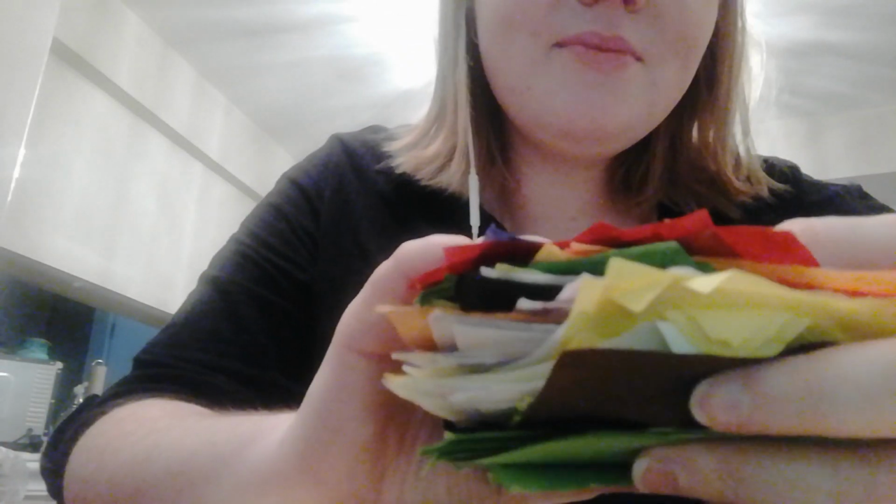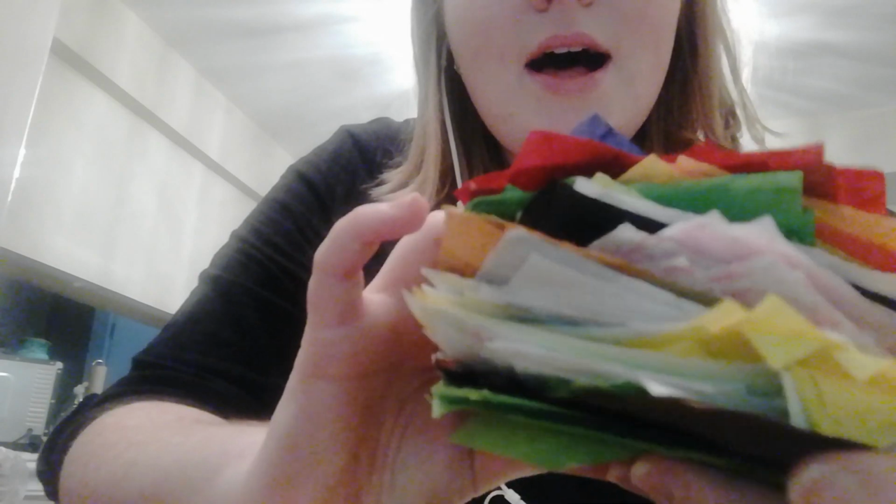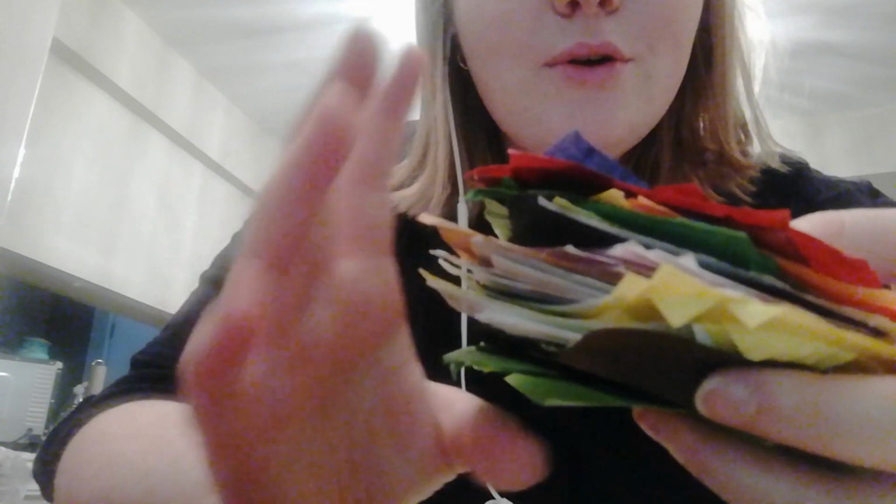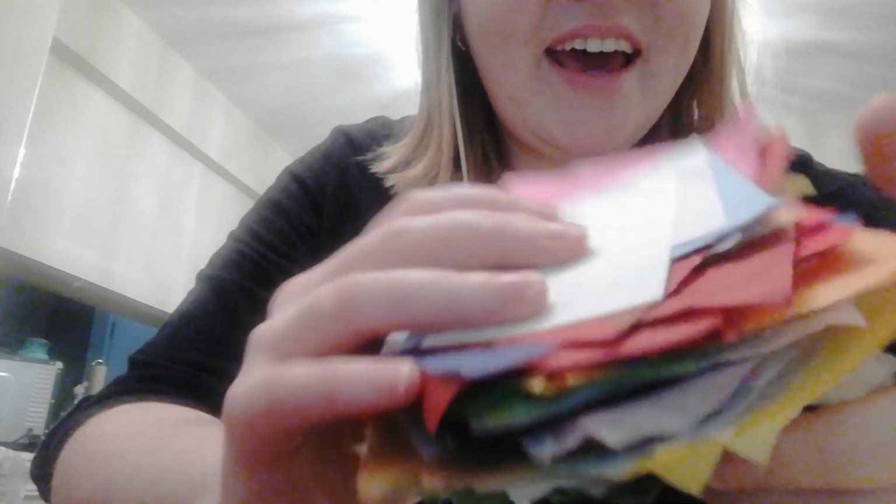Okay, well, let's just dive right in. I'm going to start with our recycled materials. These are recycled papers in many different colors. All of our dyes are chemical free. We use all natural dyes. So all of these vibrant colors that you see come from special mixtures of natural dyes.